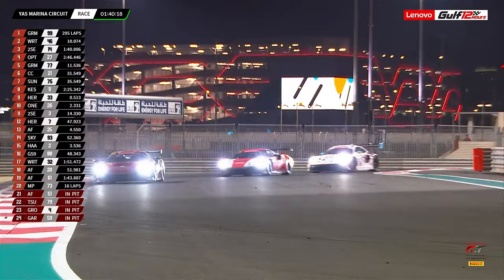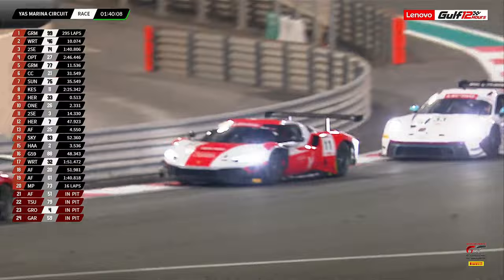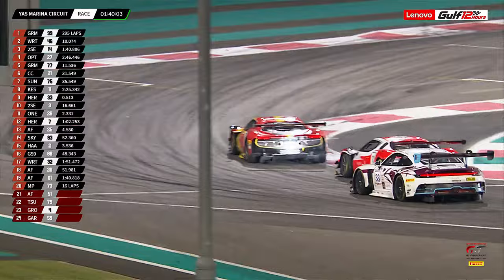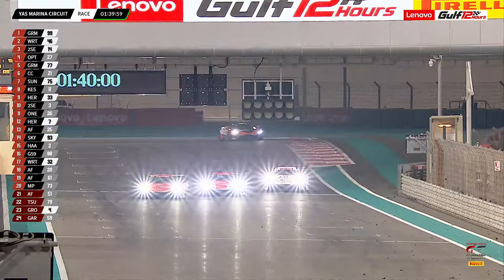He's got a tighter line out of turn 14, but there's also a back marker up the road. It's another Ferrari, and David Fuminelli's got to commit to a line. Cairoli will want to try and take the opportunity here if he can. Gets right onto the tail as they come out of the last corner, up out of turn 16 towards the line. But there, the Ferrari just had slightly better acceleration off the corner, it seemed.